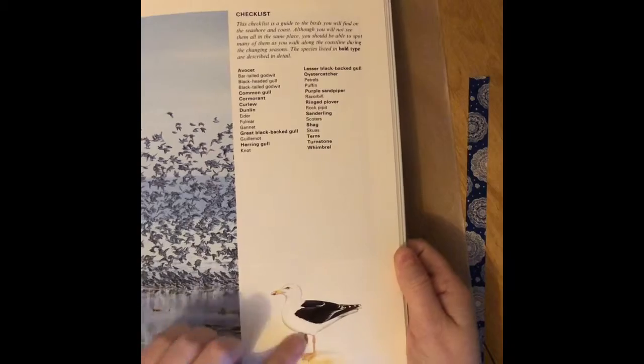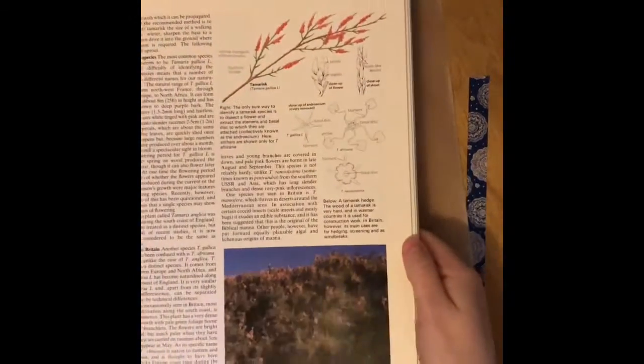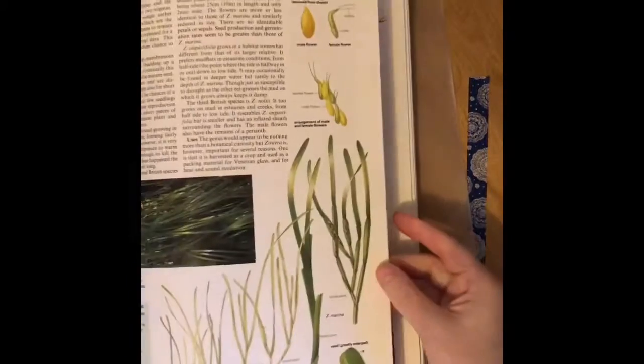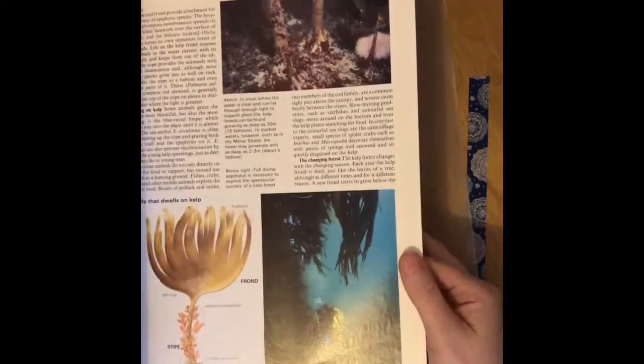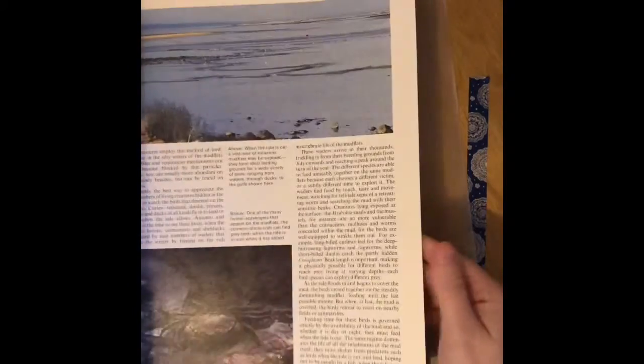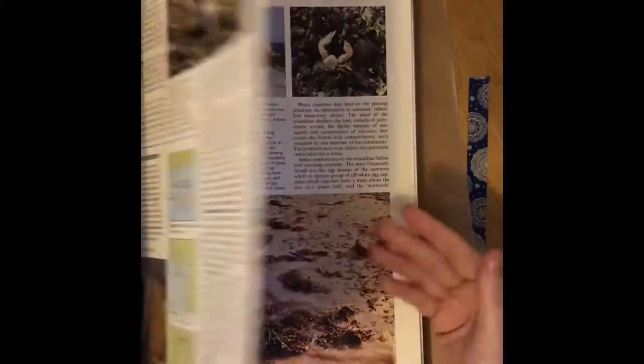It's got birds, it's got more birds there, it has eggs, it's got seals, and I can cut all of those out individually. Loads of seals, there were eggs, there were plants that you get by the sea, which will look just great on my ephemera. And there are sea snails, seashells, maps, loads of stuff that I can use really.